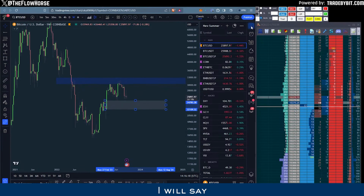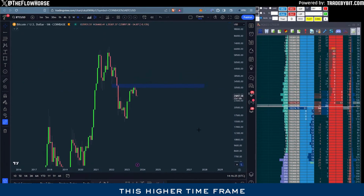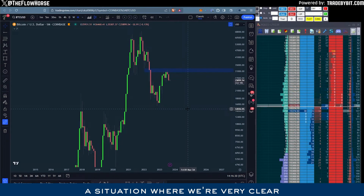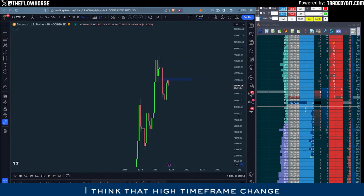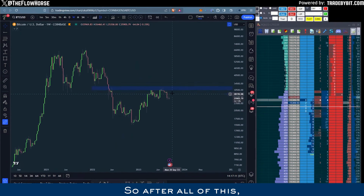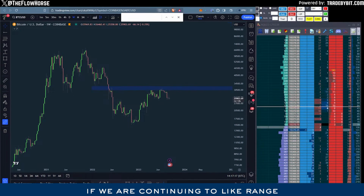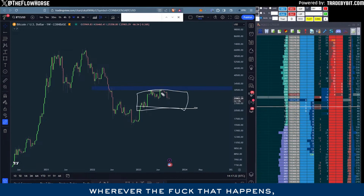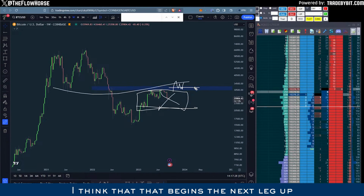I will say, for anyone who's hyper bullish or wants the good news, now that we've sort of solidified this higher time frame market structure and we have a situation where we're very clear high, and we're looking at this on the monthly, you see the same on the quarterly. I think that high time frame change now is something that you just absolutely don't fade. So after all of this juking and jiving down here, if we're continuing to range and just trade within the structure and we do test out these lower prices, wherever that happens, if you're back up here and you have a high time frame close through there, I think that begins the next leg up.